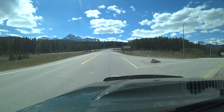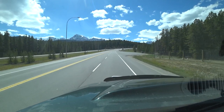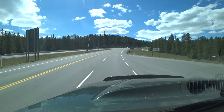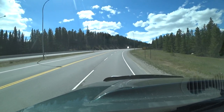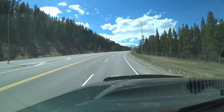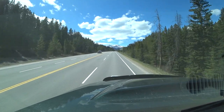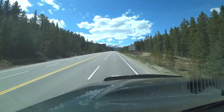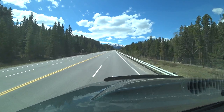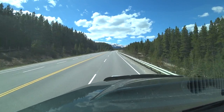The lights are flashing, trucks over, all vehicles must have chains, blah blah. Okay, cool. So where are we climbing? This point must be equipped with winter tires and chains all year round. Radium Hot Springs, 105 kilometers.